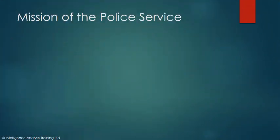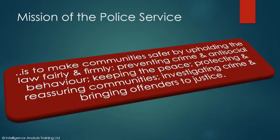Mission of the Police Service. The mission of the police service is pretty much what it has always been and was defined by ACPO in July 2011 with this statement. The mission of the police is to make communities safer by upholding the law fairly and firmly, preventing crime and antisocial behaviour, keeping the peace, protecting and reassuring communities, investigating crime and bringing offenders to justice. This statement links back to the values we discussed earlier.